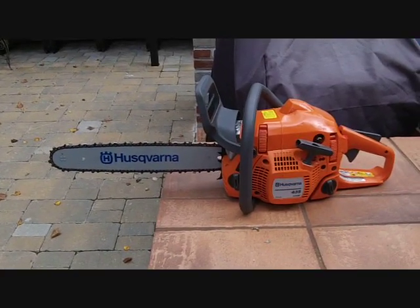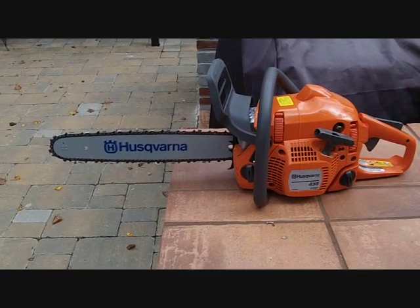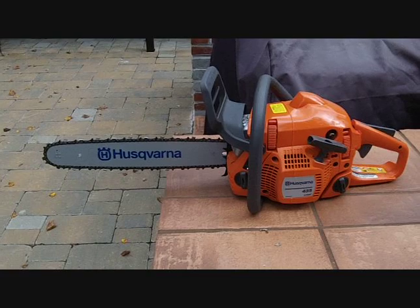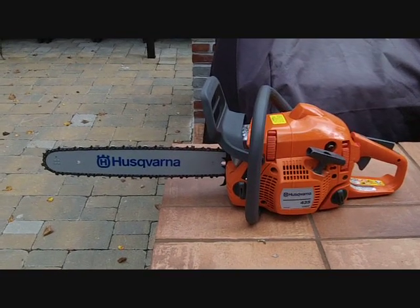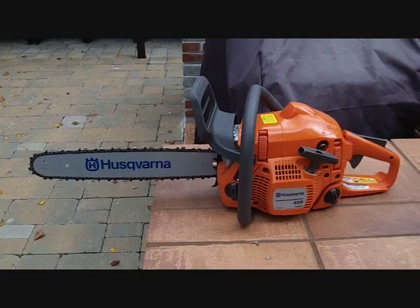Okay, you saw my generator. Another good thing to have is a chainsaw. You need the chainsaw just in case you got something that falls on your property, or the road up ahead is blocked with a tree that fell and you can't get out of the neighborhood. It's a good thing to have.